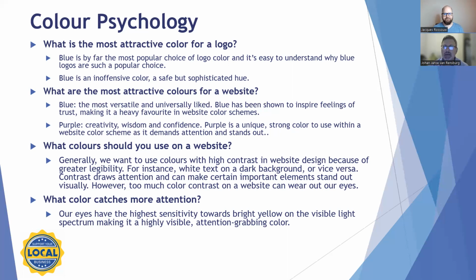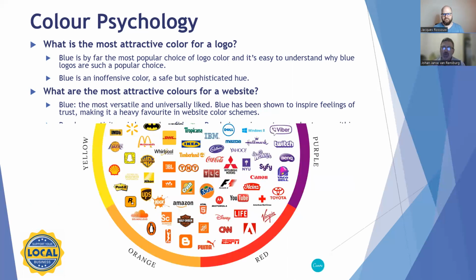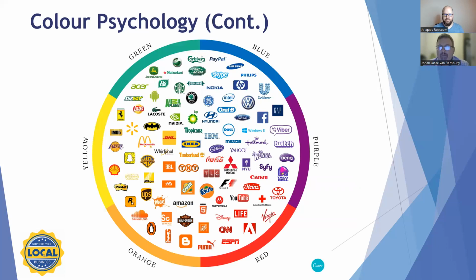Okay. So I think, Jacques, you already touched on this. I think we'll leave it in the slide deck, and then people can have a nice look at this. I think you described the color feelings or emotions very well. But there you can see Coca-Cola's in the red one.